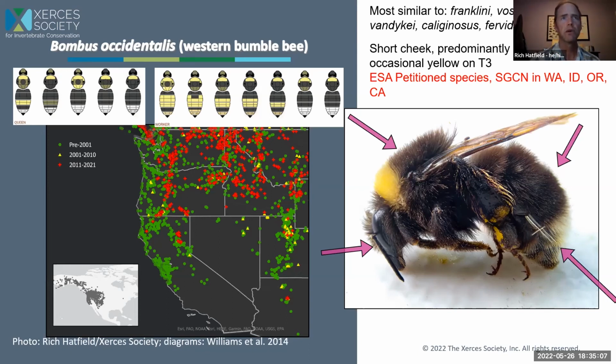But in lower elevations, we don't find the species anymore in the Pacific Northwest, or for the most part in California, or at least haven't yet, hoping that the atlas turns this species up. This species has a short cheek. The females of the species have predominantly black face and black vertex, although sometimes you will see some yellow hairs mixed in there, as you see in this individual.